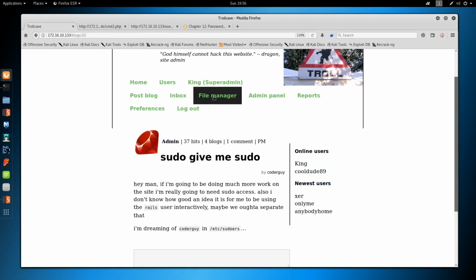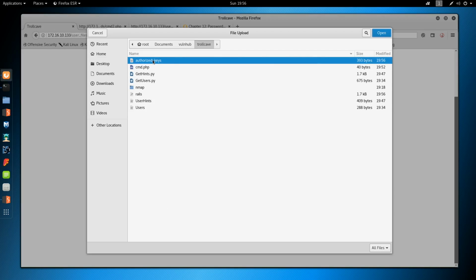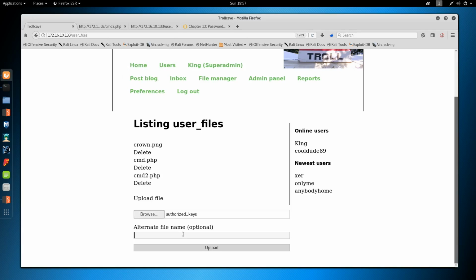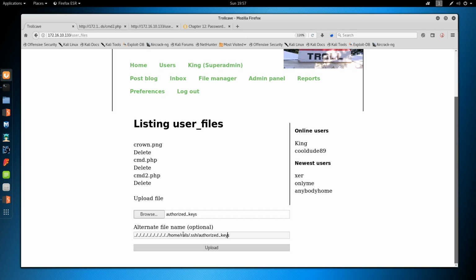Go back here, file manager, upload, authorized_keys, and we'll say ../ a bunch of times, then home/rails/.ssh/authorized_keys. Just taking a guess in the dark of where the Rails user directory will be. We could probably pull it from the environment variable. Let's try that real quick. env | grep home. Okay. Let's try this.